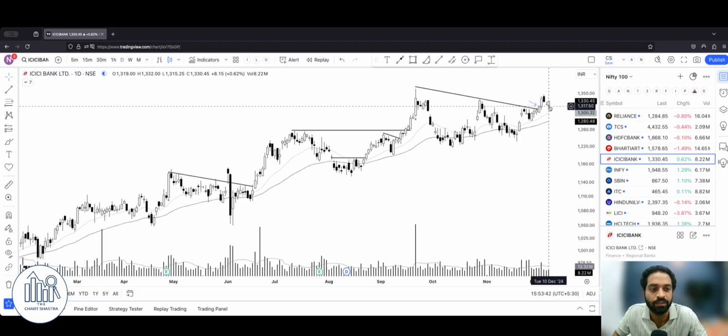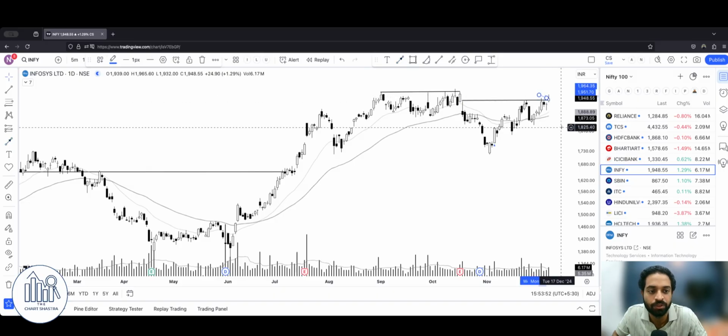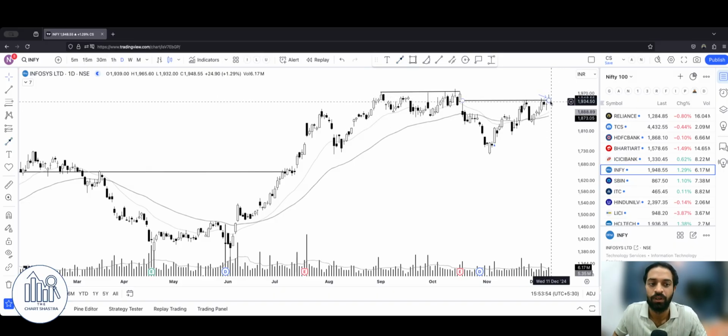Look at ICICI. This is interesting, right? Whenever the stock is pulling back, it needs buying strength to move up. Infosys finally, see, I think we can take the entry in Infosys, although the closing could be much stronger. But still, an entry is an entry, right? We have been waiting for this level to be taken out, and Infosys had to close above this level, and it has closed above it today. It is a good entry signal in Infosys.